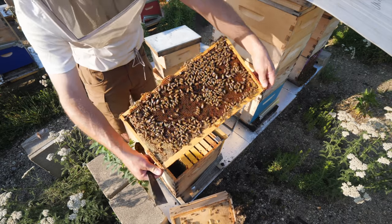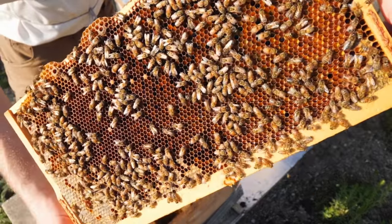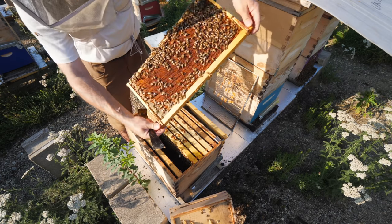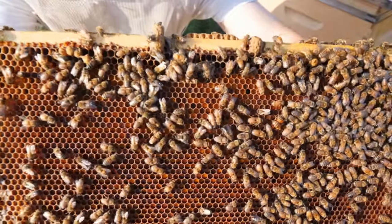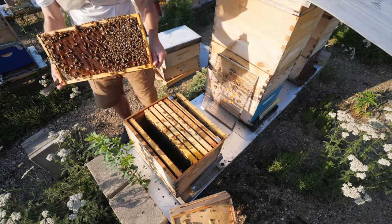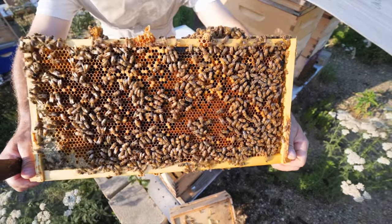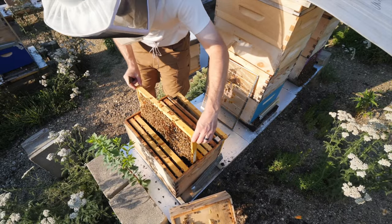This is all bee bread. Holy cow, another frame of bee bread. And a swarm cup. Bee bread and a swarm cup. Anything in there? Totally empty. It's all dry in there. More bee bread. And drones. This hive is packed with resources.